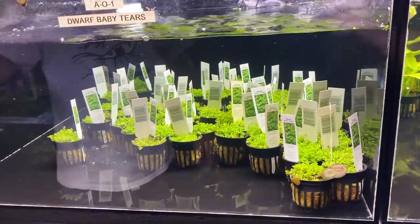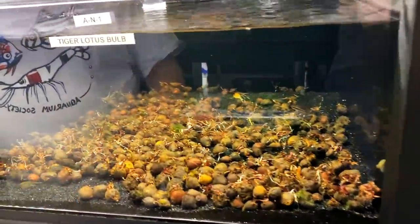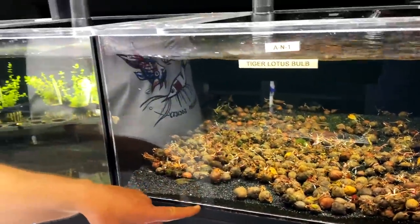All the baby tears in the world, right? Yep. Oh, now this is one about a month ago. I had stopped in briefly, and I was giving Katie a bad time that you're selling pieces of rotten wood. And she said, yeah. So I took one, and it's now a tiger lotus plant in my tank.